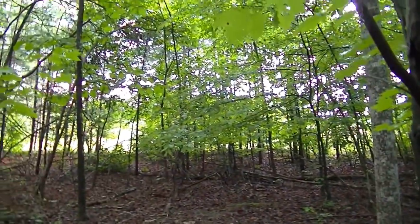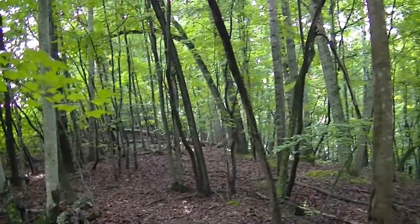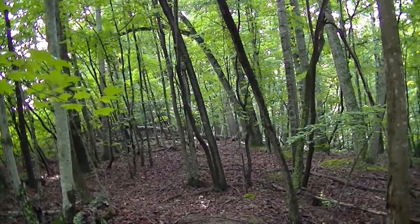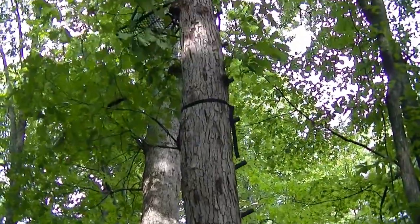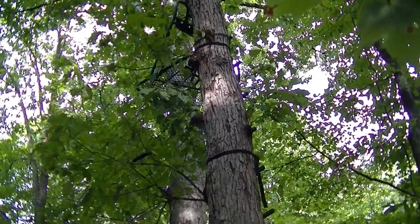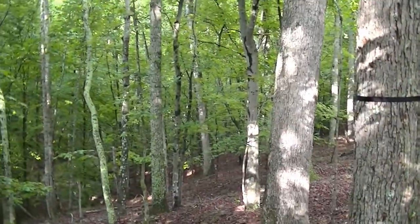Probably going to put some clover up there, but we got a deer trail coming in right up there. I cut a little path, I don't know, maybe 30 yards up from where the deer are, so I can get in and out of here easy. Once again, we have some white oaks in here. If they start dropping, this is going to be dynamite, because white oak acorns are like deer crack.